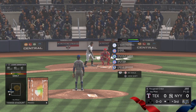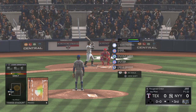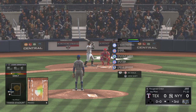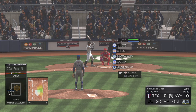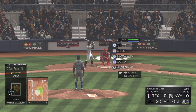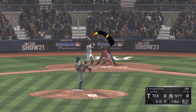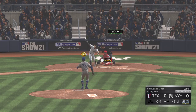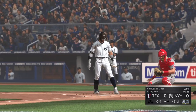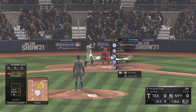Batting 8th, the second baseman, Brogdon. So here's the left-handed bat of Rougned Odor as the fastball is swung on and missed. Good location down at the knees for strike 1. Bottom of inning number 3, 0-0 our score.